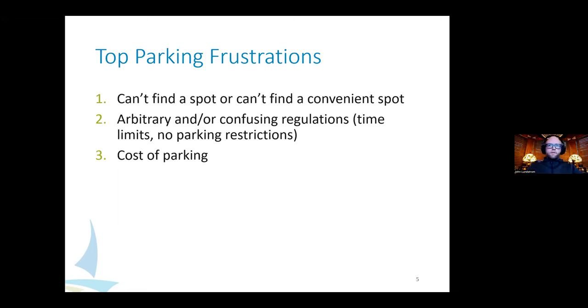And so we tend to see three primary parking frustrations that people bring to us. The number one by far is the inability to find a spot to park, especially a convenient spot near where a customer, resident, or guest wants to go. Second, people tend to deal with arbitrary or confusing regulations, such as you can only park for 15 minutes or 1 hour at a time. The parking restrictions might make it difficult to ascertain when it is appropriate to park. And then the third is the cost of parking, such as the price being too high by some metrics or opinions, or just there being priced parking at all.